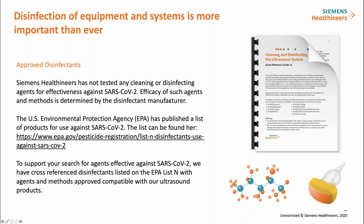Siemens, we haven't done any tests on those products because we're not a reference for those. We don't produce those products. So there's an agency, the EPA, the Environmental Protection Agency in the USA, which tests those products, and they have a daily updated list of them. What we do at Siemens is check which products are okay to use on our machine, and we list only the ones that can be used for coronavirus.